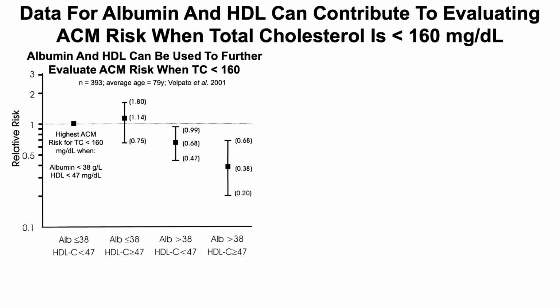So in this relatively small study, and again, if anybody's come across a bigger study that tried to stratify all-cause mortality risk in people who had lower total cholesterol, please post it in the comments. Please share that data. Starting with people who had a total cholesterol less than 160, relatively low albumin of 38 grams per deciliter, and relatively low HDL of 47 milligrams per deciliter, that was defined as the reference on the left. And then for people who had high HDL, but also relatively low albumin and low total cholesterol, all-cause mortality risk was similar to people who also had low HDL. So HDL didn't impact all-cause mortality risk for people who had relatively low total cholesterol, less than 160.